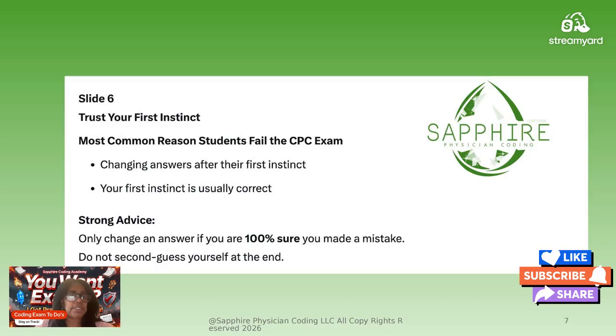The most common reason students fail the CPC exam is changing answers after their first instinct. I put this in here because I used to do this all the time. I'd put it and I'd change it. When I took my state license for insurance, I put it and I changed it. Well, not when I took the test, but when I was practicing. So take heed to that. A lot of people fail because they're changing answers. Don't second guess yourself. Just go ahead and do it.